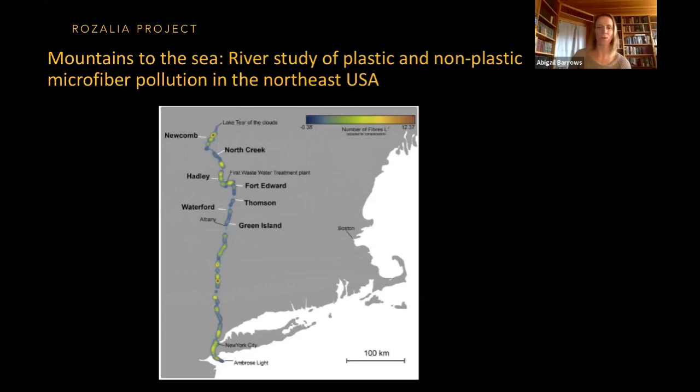The Hudson River's watershed drainage area contributes an average of what we discovered is 300 million anthropogenic microfibers into the Atlantic Ocean every day. So even though there weren't these nice hotspots in terms of population, it's still a really significant contribution, contributing a significant amount of microfibers into the ocean on a daily basis.